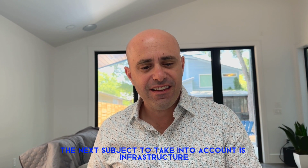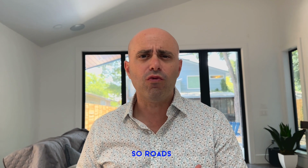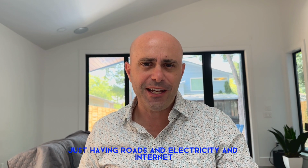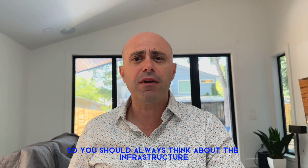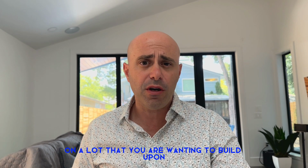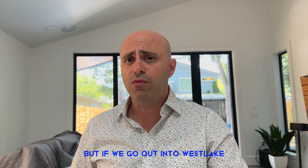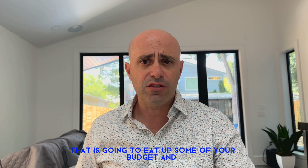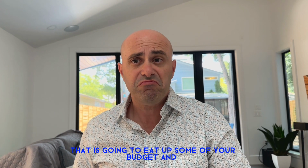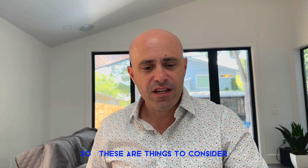The next subject to take into account is infrastructure. So roads, right? Sometimes we're building outside of Austin. Just having roads and electricity and internet, which is very important, is sometimes hard to find. So you should always think about the infrastructure on a lot that you are wanting to build upon. Within the city of Austin, you have pretty much all the infrastructure you need. But if we go out into Westlake, you will find that there is no city sewer. So you're going to have to build a septic tank. That is going to eat up some of your budget, and it's not the greatest thing in the world to not have a city sewer. So these are things to consider.